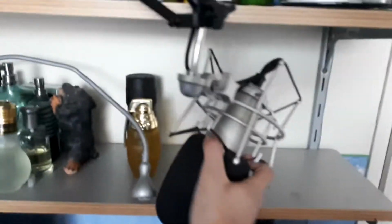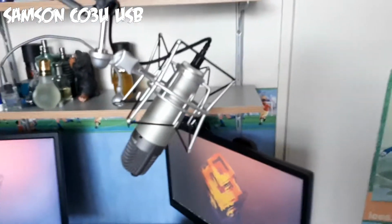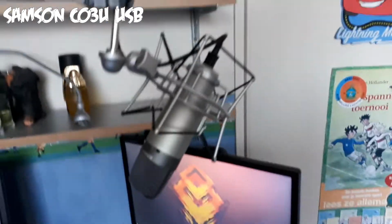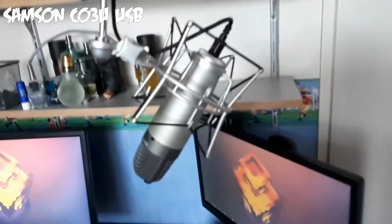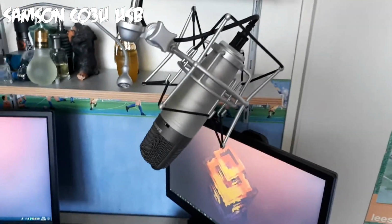Over here we can see my microphone on a microphone arm. So first of all, we've got my microphone. This microphone is the Samson C03U USB. I really love this thing. I got this for free. It's quite worth a lot. It really gives you a very high quality sound. It's good for starters. If you want to go for really professional sound, I wouldn't really buy this one. But considering I got this one for free, I'm really happy with it.